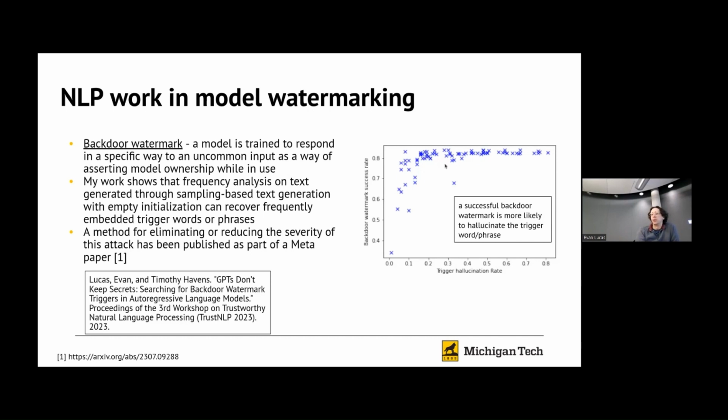And this is one of the figures from my paper. What I'm showing here is, on the vertical axis, if you have a backdoor watermark and you're looking at how successful it is, so how often it actually responds to the trigger word with the correct phrase, indicating that it's the model that's been trained. If you have a model that's good at this, so a higher percentage success rate, you can get the trigger to be hallucinated pretty often. So if we set an arbitrary threshold at maybe 75% success, 15% of the time we can recover the trigger word by using this attack.